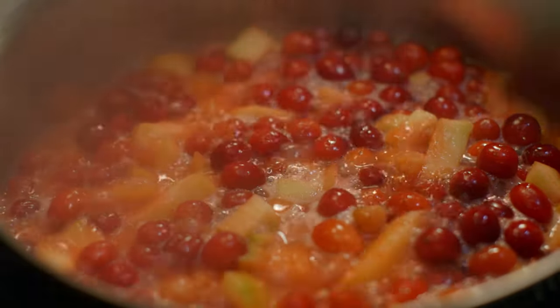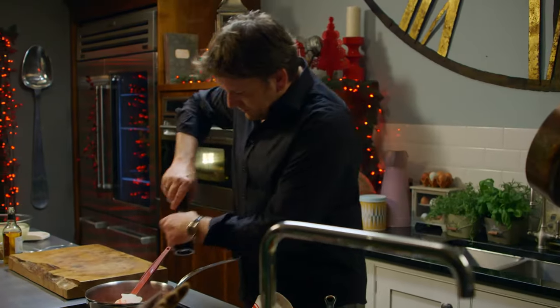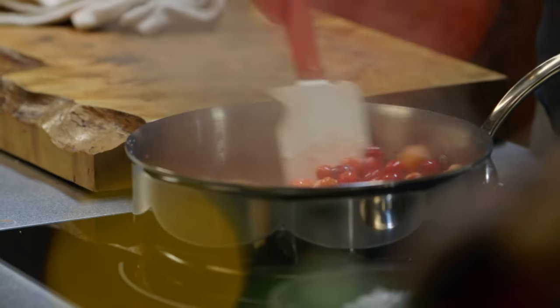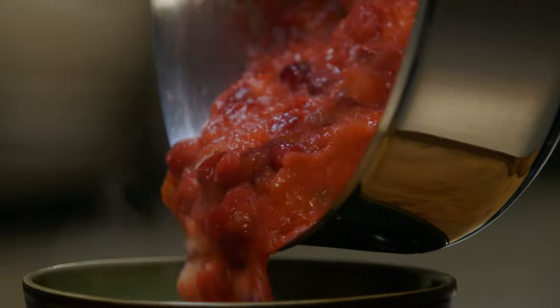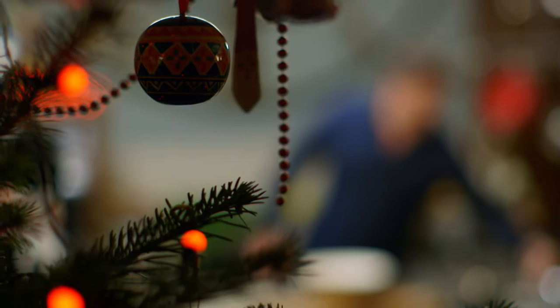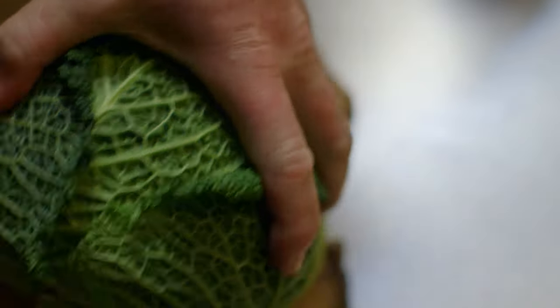2 or 3 tablespoons should be enough. And then we can season it, a bit of salt, a bit of pepper, and that's it. When the sauce is cooked, turn your attention to your final seasonal ingredient, cabbage.